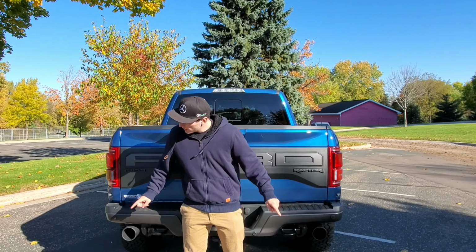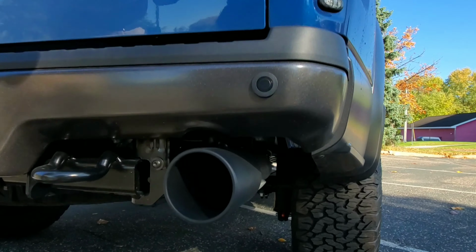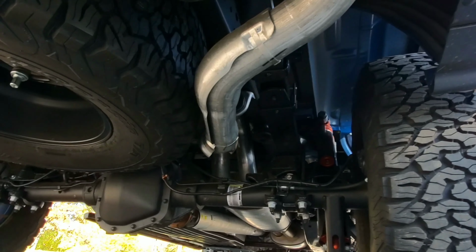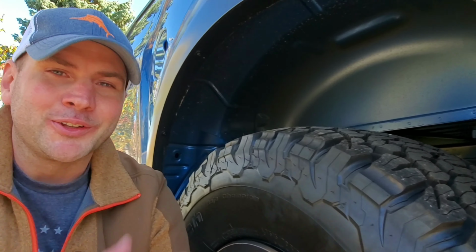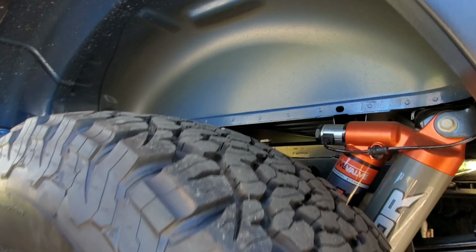Boom, boom. 3-inch true dual exhaust. First time Ford has ever done a true dual exhaust that is 3 inches in diameter. So, another look at the rear live valve Fox shocks, guys. 13.9 inches of suspension travel back here, right?